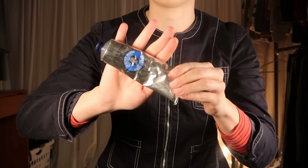Very different. This hand cream. This is the best hand cream ever. My mom tried it and she had to buy it. Okay, that's the last thing.